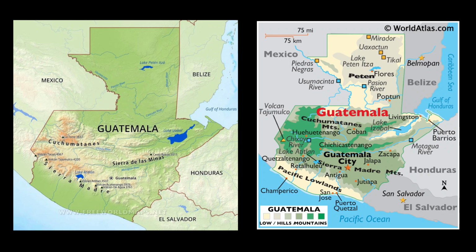Tip number 7. Guatemala is a very hilly country, but you can also get some very flat parts as well.